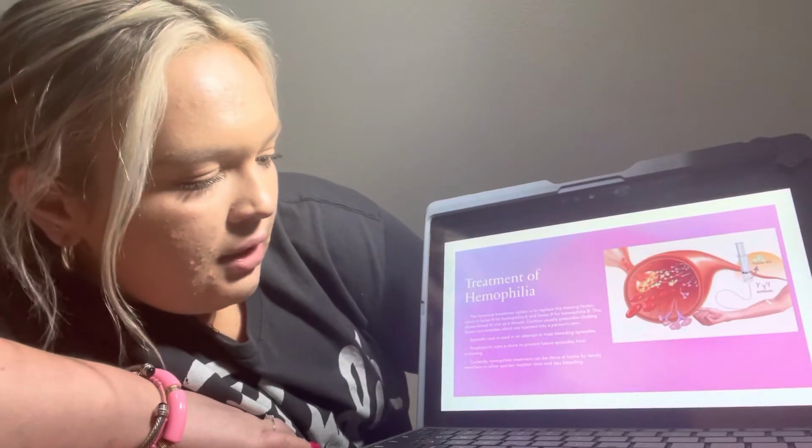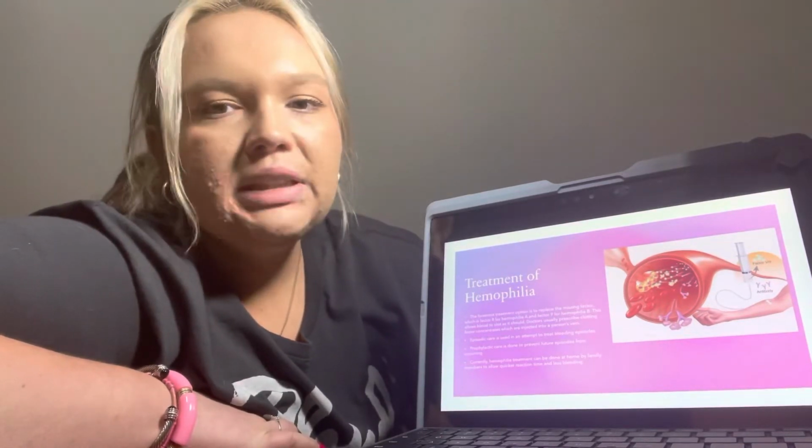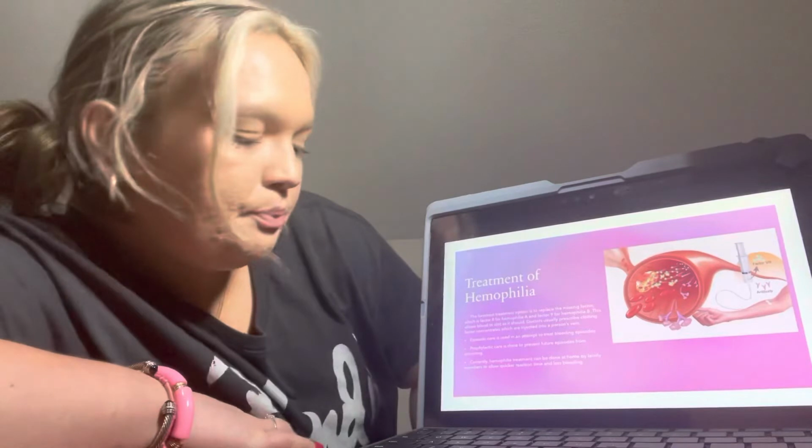Episodic care is used in an attempt to treat bleeding episodes. So usually this is a person who has a nosebleed and it will not stop bleeding, or they cut their leg and it will not stop bleeding. It happens out of the blue. You didn't expect it to happen.